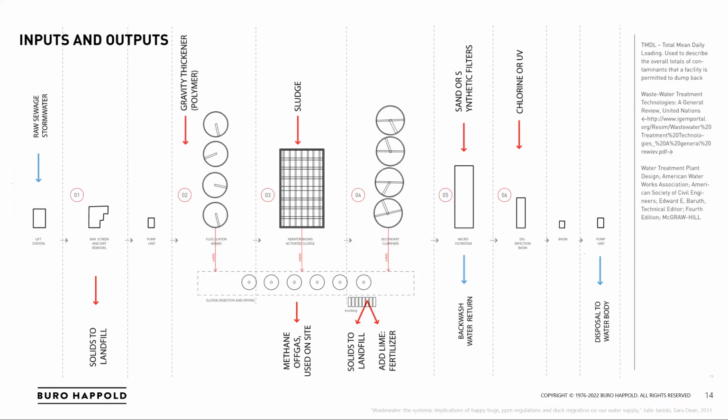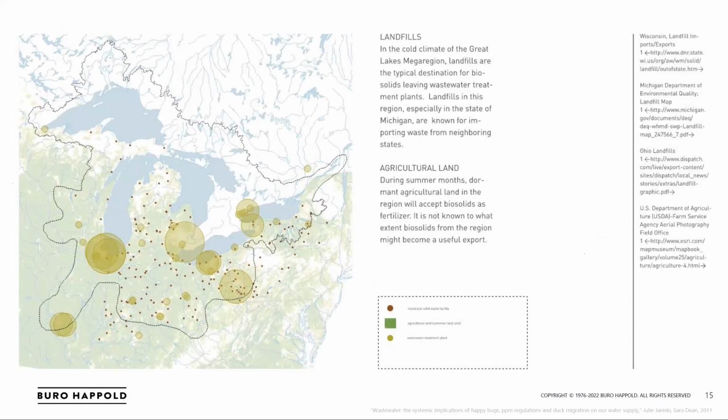up. So this is a diagram talking about what the steps of the process of that system are, but also the inputs and outputs. So there's inputs in terms of sand, there's chlorine, there's outputs in terms of methane, there's solids that go to landfill, there's lime that gets added so that it can be used to be fertilizer. And ultimately what that means is that we can start to look at the physical implications of a system like our water system, so that the circular economy, it has a physical footprint, right?